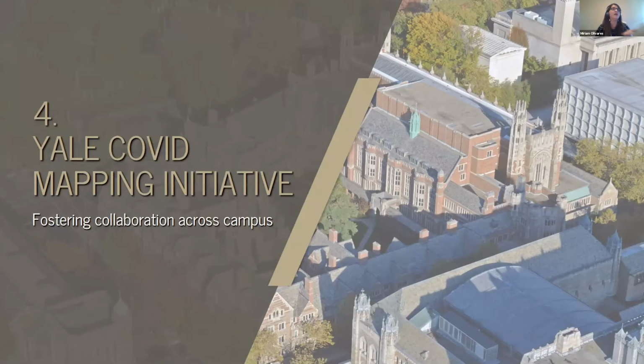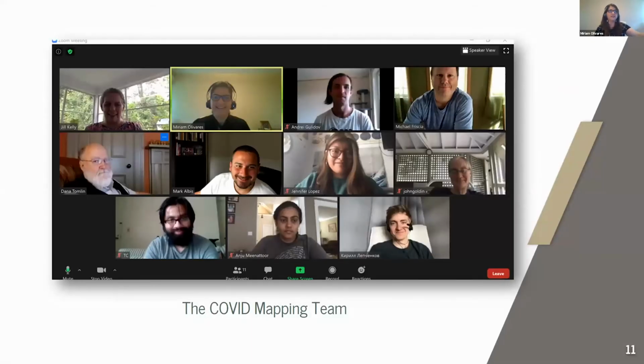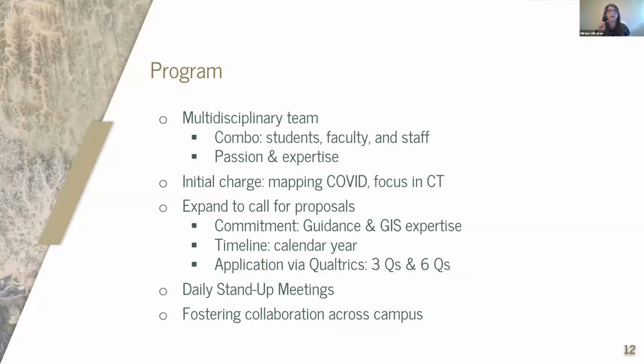I just wanted to say, as many institutions, we start mapping COVID cases, but I just want to highlight this team is a team of students, faculty, and staff. Everybody brought passion and expertise, and I think the passion was the ingredient that made this happen. We started mapping the COVID data that we wanted, but then we learned that we had many people across campus that wanted to help. So we did a call for proposals, and it's the reason why I want to share.